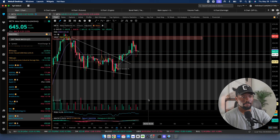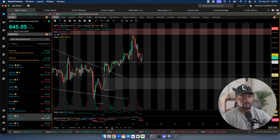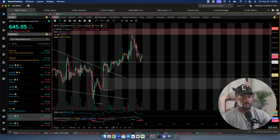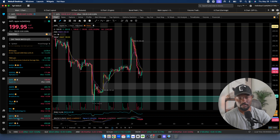I think everything looks the same. All right. Big resistance, 660 stepping in on Meta. All right. Getting heavy. We still have those gaps below, but 640 on Meta.